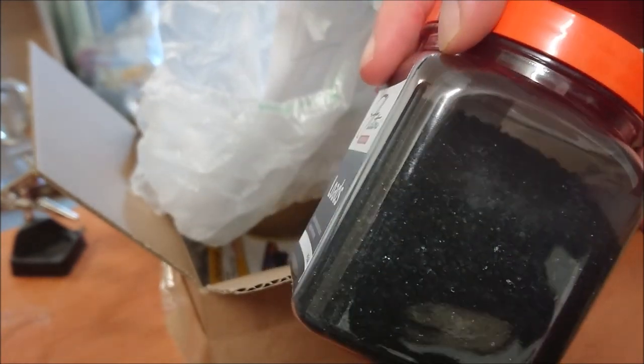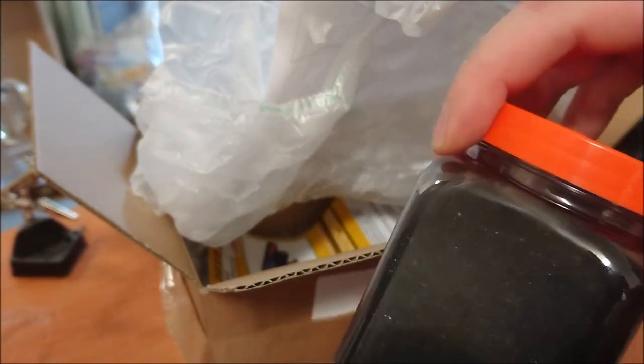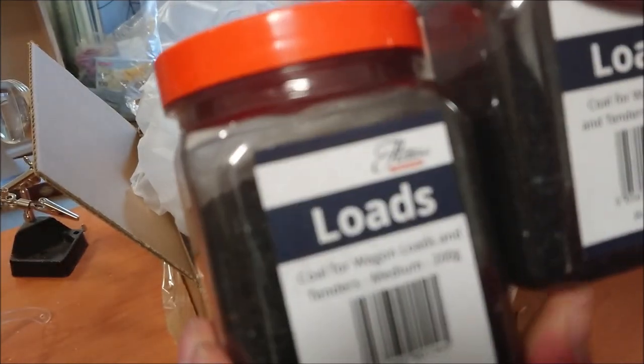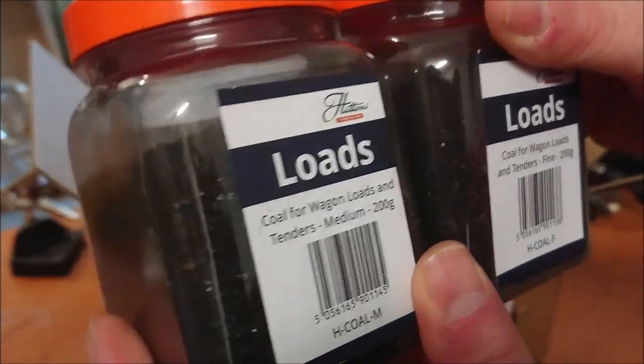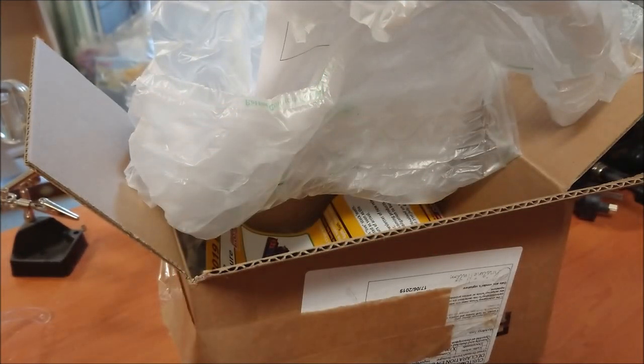I'll use them to ballast my tenders, I'll use them to put the coal in the tenders of my locomotives. I also plan to put them in my coal wagons. So they're going to get used quite heavily. A bit of a boring purchase, that one, but look out in the future, I'll do a video on how I apply those loads to those items.